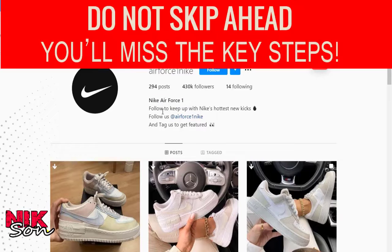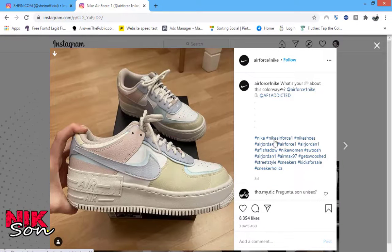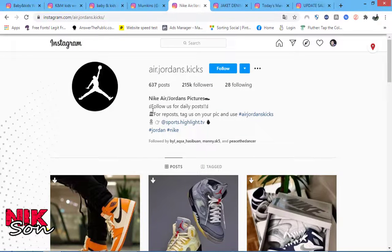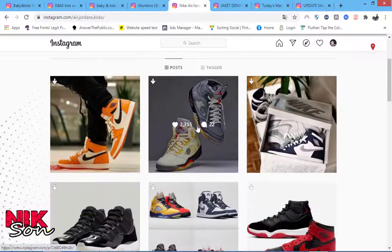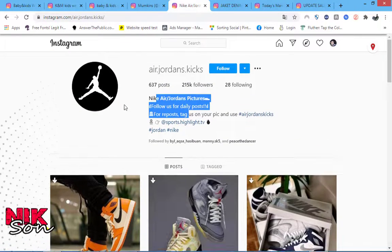Now as we promised to work on Instagram, you have to create an Instagram account like this. You can use their brand name with any extension, create your Instagram profile, and then upload the bio like this. You can upload all their photos. You can see they uploaded from their main website. They just downloaded all the photos and uploaded them to their profile.